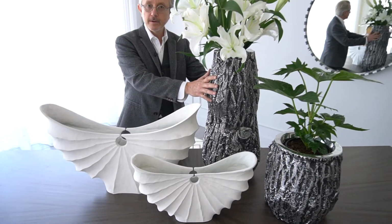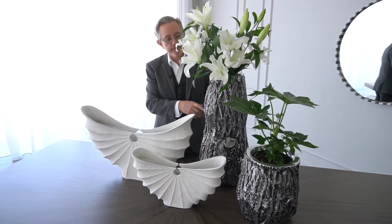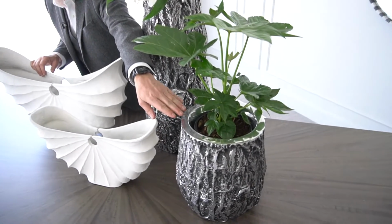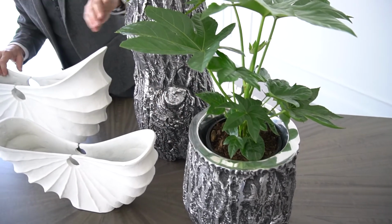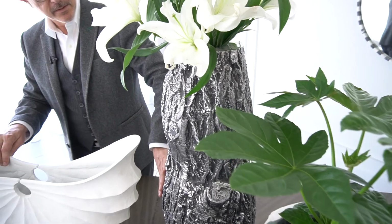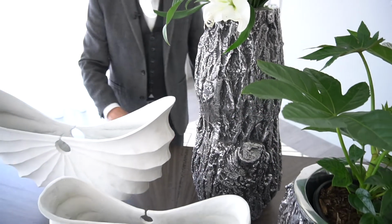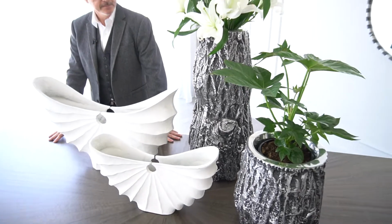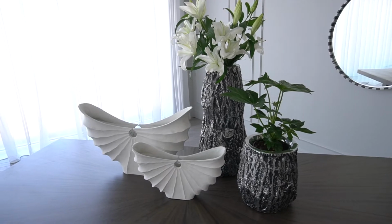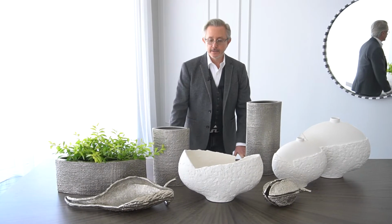This is the oak vase, an oak planter. Again, cast aluminum. If you'll notice, when polished, beautifully polished on the lip, and then washed in this black to really bring out these textures. Again, live cast from this beautiful oak specimen. Both centerpieces, lots of drama, and watertight.